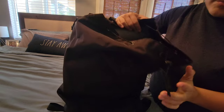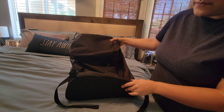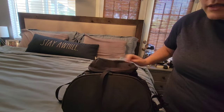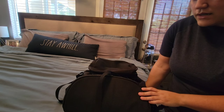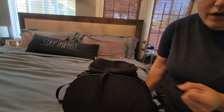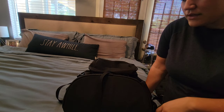I like that everything was secure. The bag did a really great job in what I needed it for. I would definitely take this again. I think this is a really good beach bag. Just throw your towels in, throw everything in packing cubes you want, take a wet bag so you can change, throw your snacks. I think it was perfect for that.